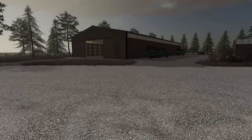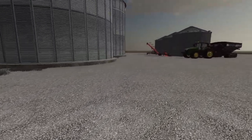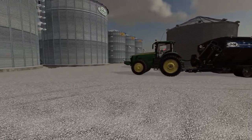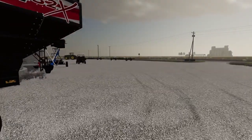Not a whole lot of action going on at the farm today. We did get rained out, but it was really nice to introduce myself, introduce the farm, and show you the equipment and what we'll be working with.